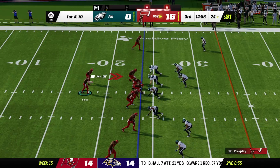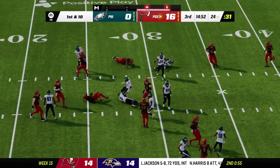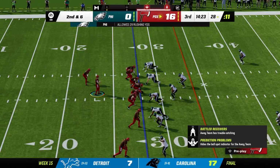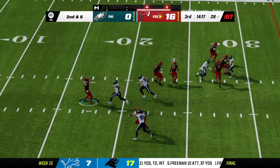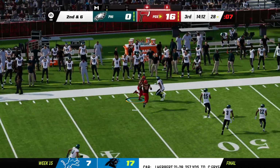I think getting the running game going a little bit more, because I thought in the first half they didn't get it moving the way that they would like. They had success throwing it, but I think these first couple of drives, they'll want to get those running backs going and give them more opportunities, and I will guarantee you that those guys were lobbying for them in the locker room at halftime.